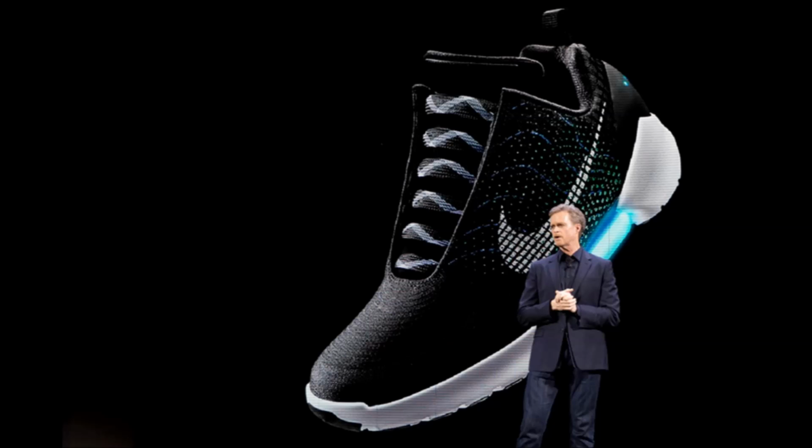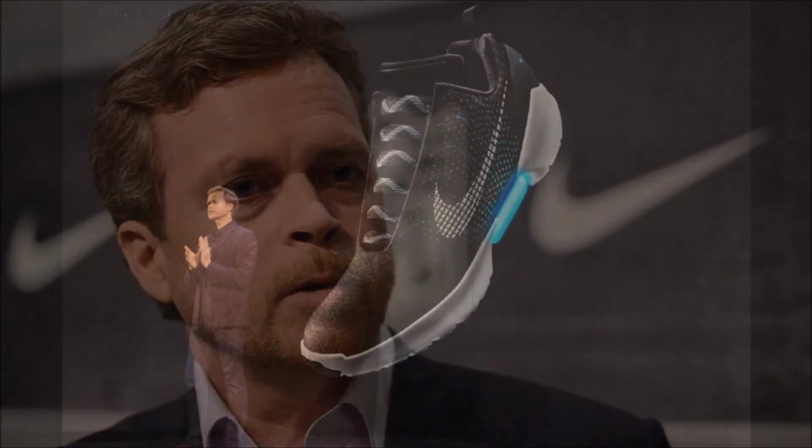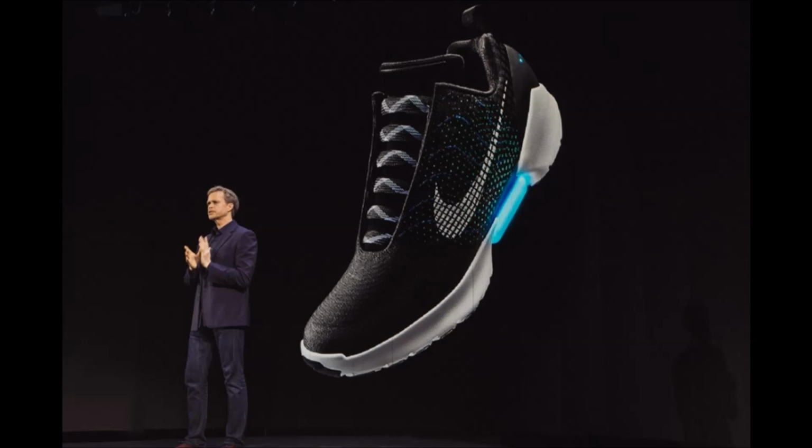Well, the good news, and we still have to wait to see exactly what this means, is that Nike reported that the HYPERADAPT 2.0 will be available at more accessible price points. Now all we have to do is cross our fingers and hope that they're going to be available in larger quantities as well.